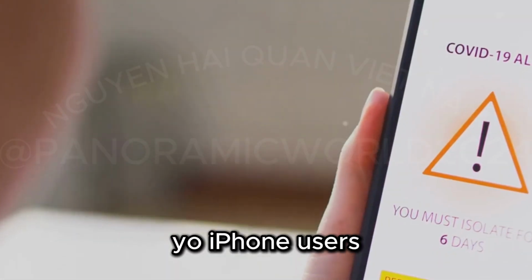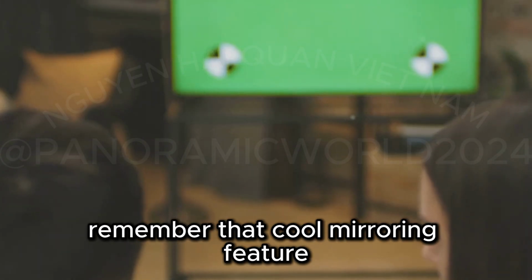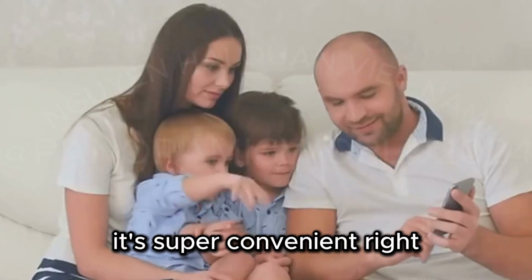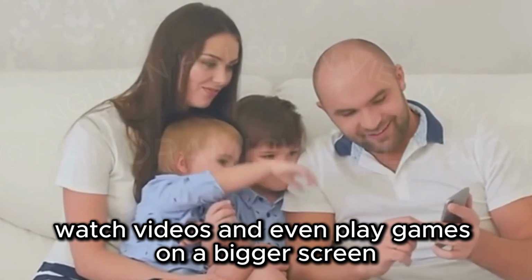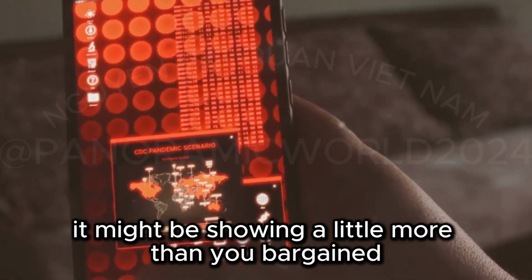Yo, iPhone users, we need to talk. This is serious. Remember that cool mirroring feature? The one that lets you put your phone screen on your TV? It's super convenient, right? You can share photos, watch videos, and even play games on a bigger screen. But here's the kicker. It might be showing a little more than you bargained for.